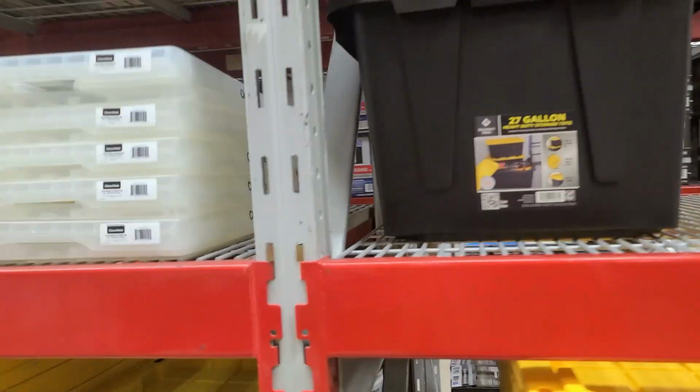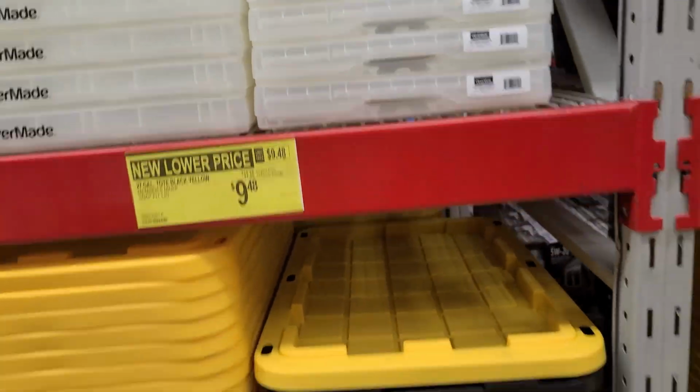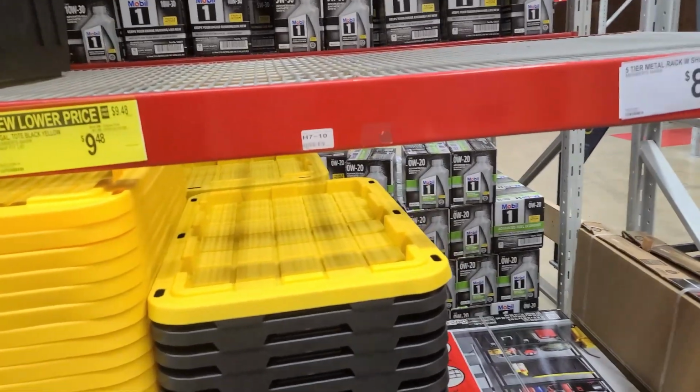That's a pretty good sized tote. I wish I could find them that fit. Those seem kind of flimsy, but I wish I could find them that fit under the bed. There's a lot of storage space under the bed that just goes unutilized.